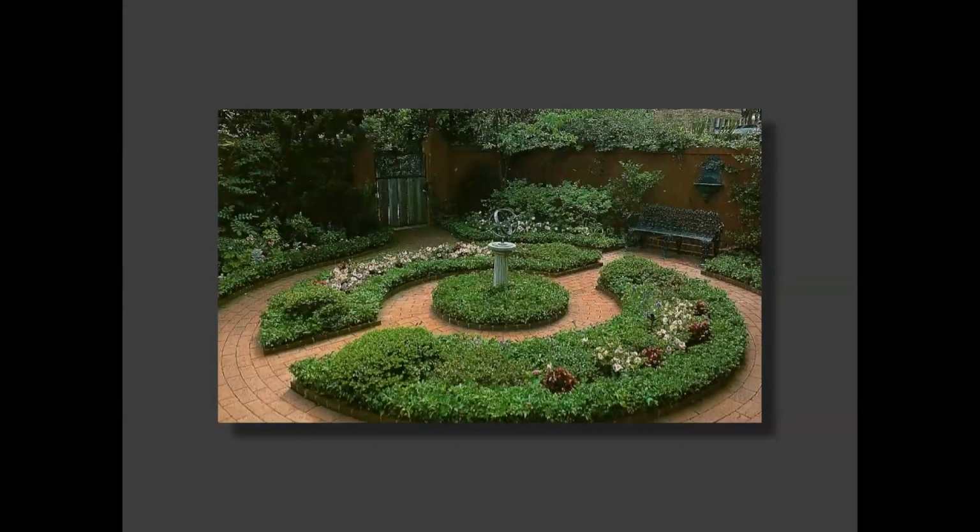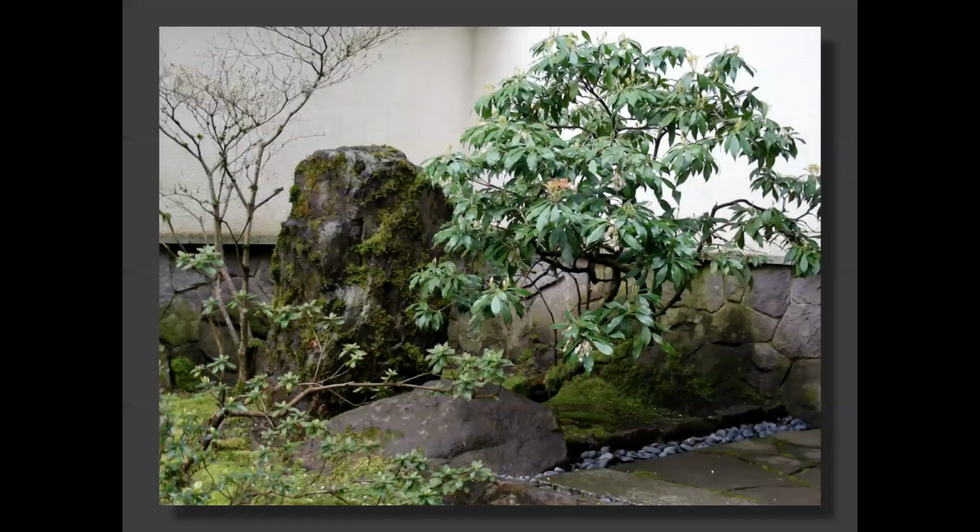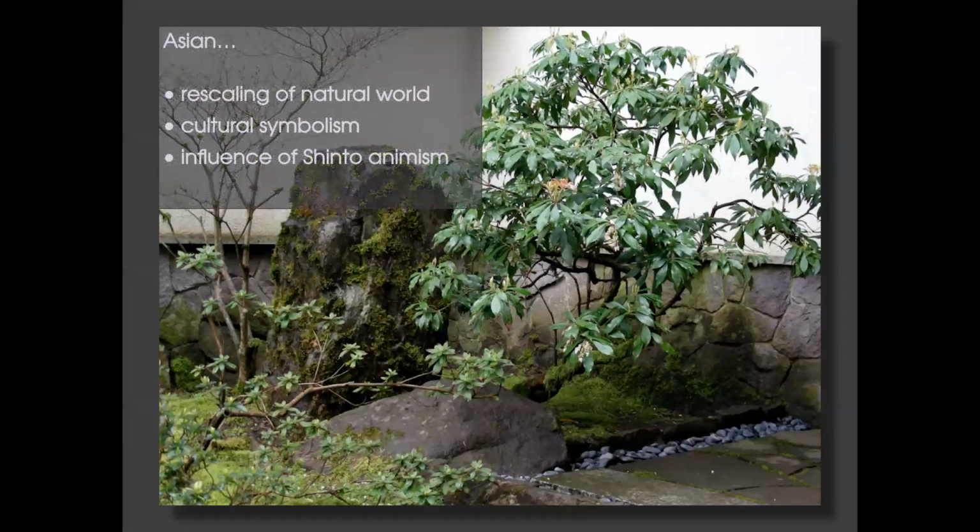It might be something like this. I just call this old world because it's kind of just European influenced, you might say. It's got a cohesive geometry. Again, the plants in this case are used in more of a formal sort of sense. Color scheme is simple. Or you may have more of an Asian bent. And one of the things that distinguishes, especially Japanese gardens, is it's kind of a representation of nature, but rescaled. This is something that came to me from my first experiences with bonsai and Japanese gardens. So you don't have to imitate a style, but sometimes it's nice to have that as part of your path forward.